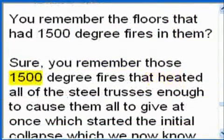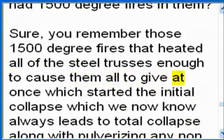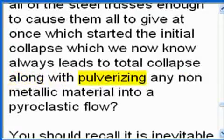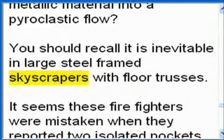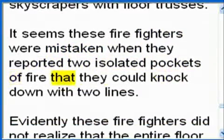Sure, you remember those 1500-degree fires that heated all of the steel trusses enough to cause them all to give at once, which started the initial collapse, which we now know always leads to total collapse along with pulverizing any non-metallic material into a pyroclastic flow? You should recall it is inevitable in large steel frame skyscrapers with floor trusses. It seems these firefighters were mistaken when they reported isolated pockets of fire that they could knock down with 2 lines.